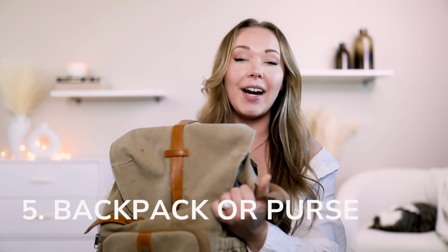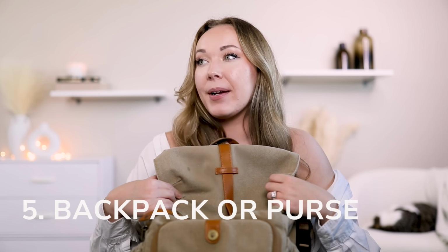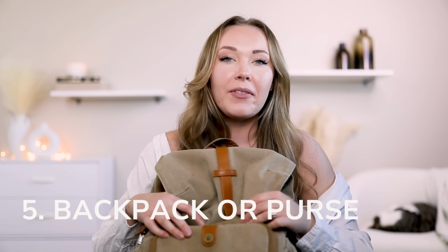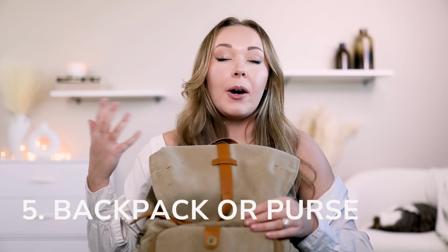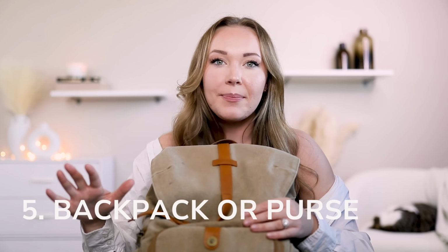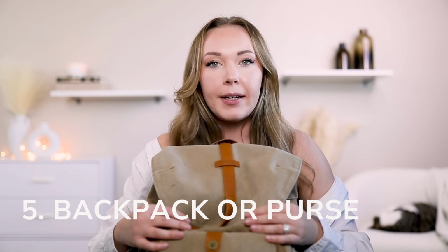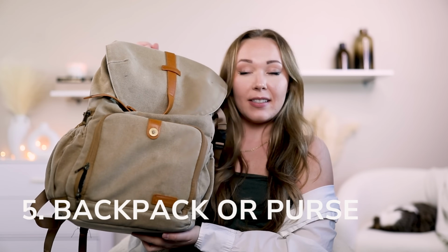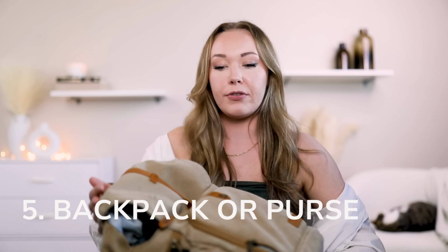So first of all, I have my trusty camera backpack. When I'm traveling, I'm typically traveling with quite a bit of camera gear, and I want to keep it safe, so I always have it on me. I never pack it. I never check my camera equipment. I always have it as my personal item, and this backpack does size-wise count as a personal item. It fits under the airplane seat in front of you.